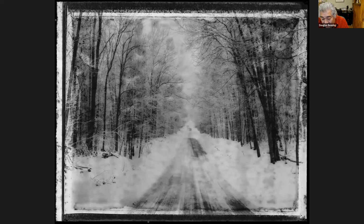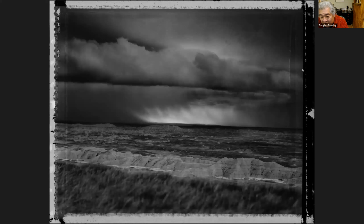And this is near, although I live in St. Paul, I have a cabin in Wisconsin I've had for a long time. And this is driving around in the winter. It's called Snowy Road. I print it very large. And the texture on there is again from that Polaroid goop drying on the negative before I could wash it. And it left this texture, which at first I thought ruined the negative, but now I've come to love what it adds. So sometimes you just have to embrace those kind of imperfections.